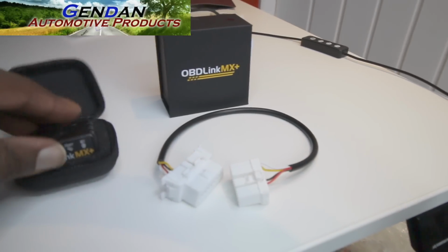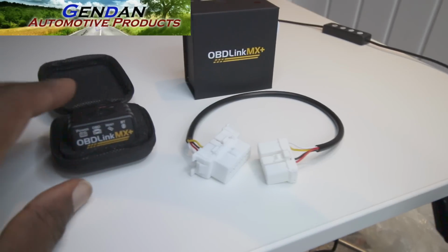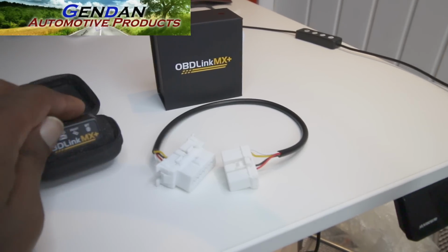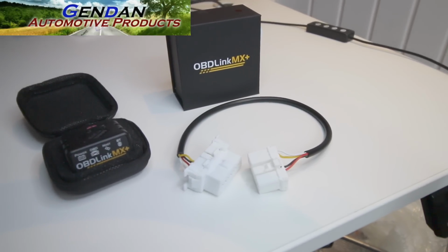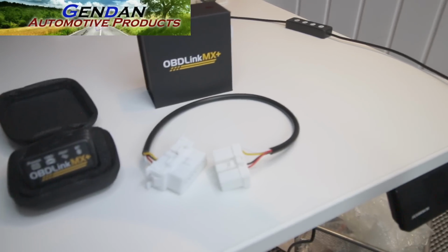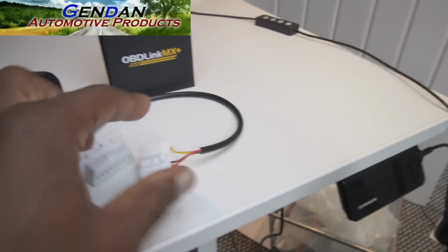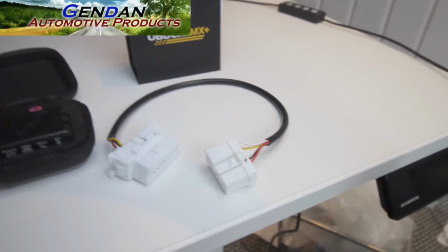And of course, the OBD Link MX Plus is not a generic, it's a pretty good OBD link, but it allows us to talk using various software, and there's a couple of links that I'll put down below that you could use, and that will hook you up and allow you to see the batteries on here. So this basically connects to the OBD socket, and then this here connects into the Tesla, and I'll show you that in a second how that looks in the car.